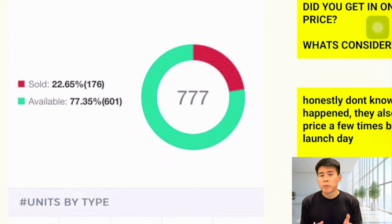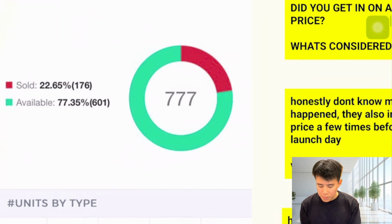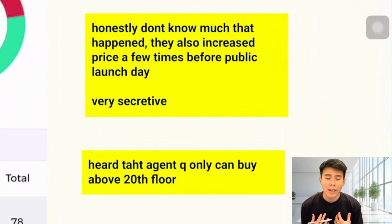I think it's quite important information because from what I heard prior to the actual booking day, for the VVIP, there were about 200 plus cheques. And then out of these 200 plus, only about 176 of them went to book a unit. Very important is that even for us agents, CDL was pretty secretive about the whole thing. We honestly don't know what happened on the VVIP day itself.